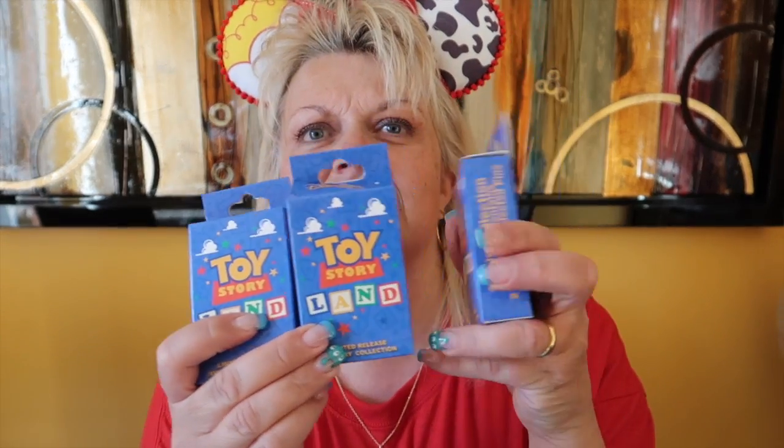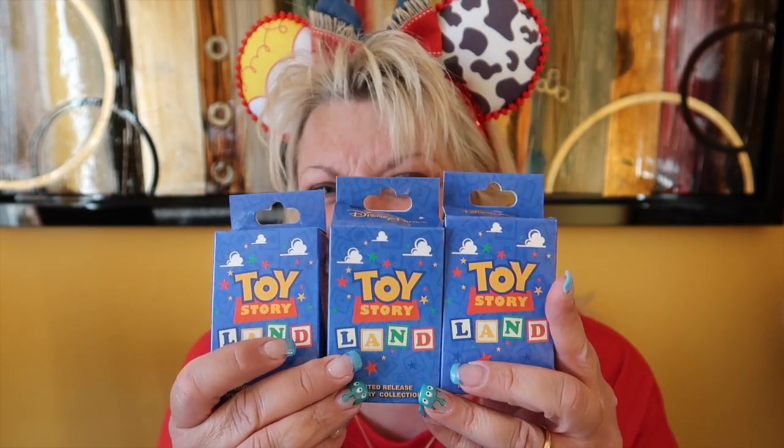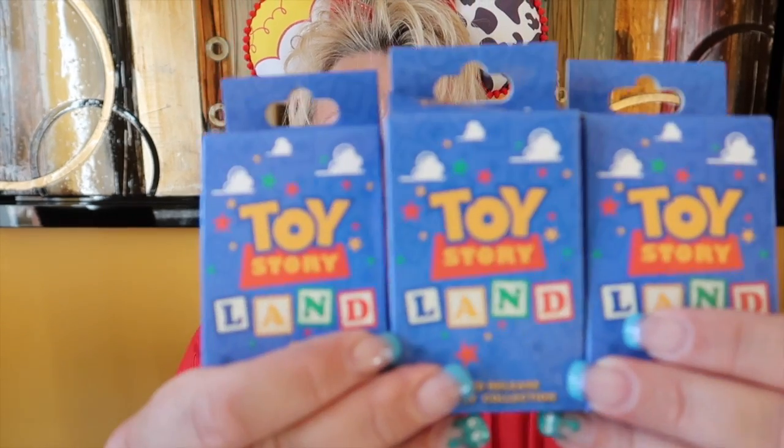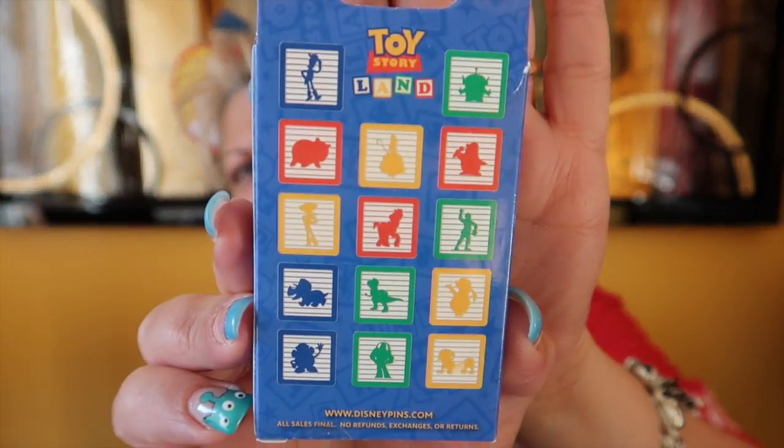What's next? Toy Story. Now, I bought these. Whoops, I even bought these. I bought 10 boxes. Shh, 10 boxes. I was so wanting to complete the set. So it's a mystery unbox. Those are all the pins on the back. Did I do it? Did I complete it?